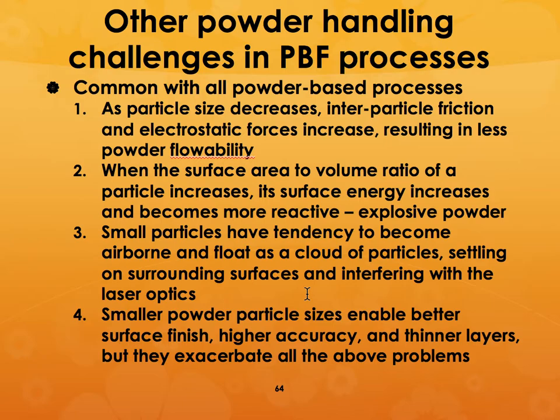Second thing is that if you are going to be using them in your build process, they can become airborne and they can go and start depositing on top of the optics and things like that. So which means that over a period of time, your optics will start getting clouded. So which means the accuracy of your machine will go down. So sometimes you may want to change the whole optics, or sometimes you may want to go and clean the optics at regular intervals. Smaller particle sizes enable better surface finish, but they have all these problems. So you got to make sure that these problems are taken care of.